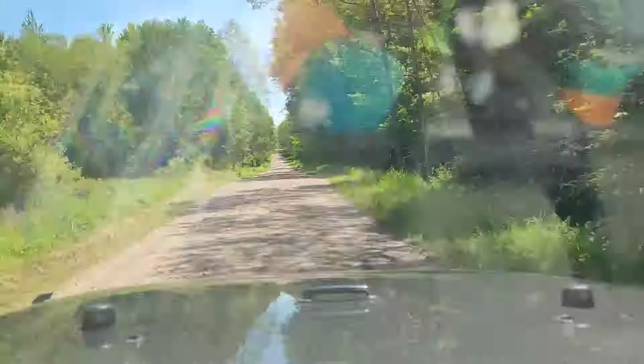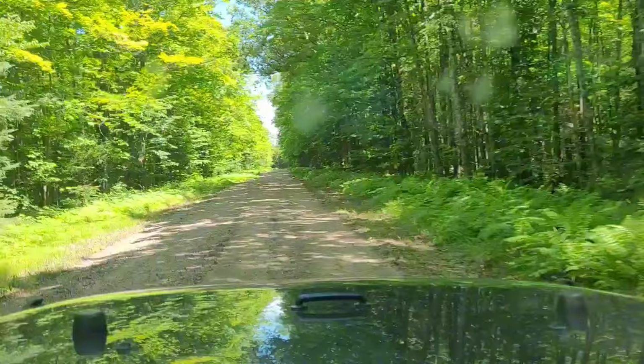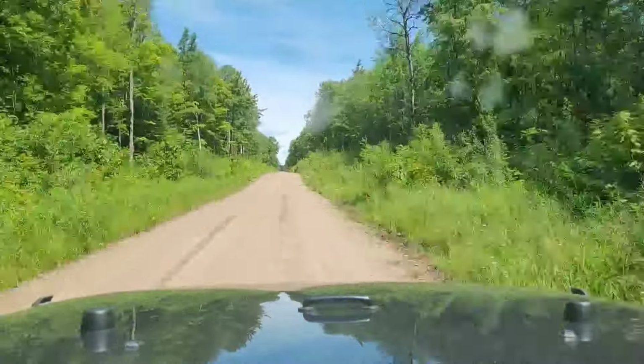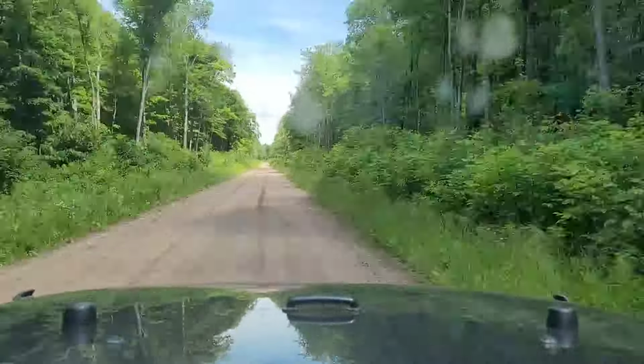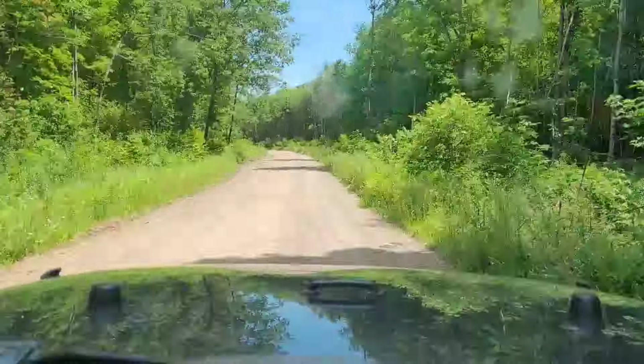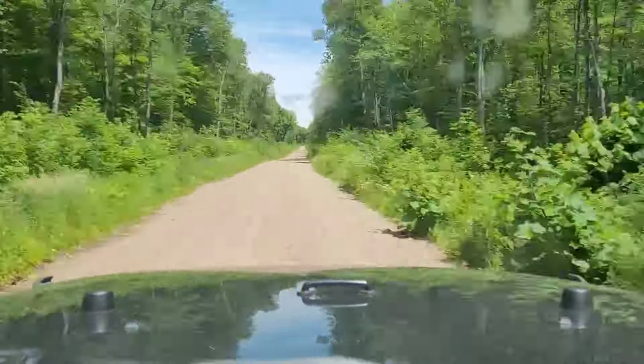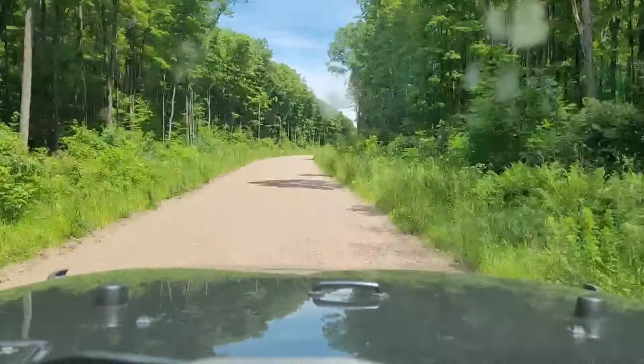The trail that's marked out on Onyx did start on pavement for a few miles, but then it quickly turned into this gravel road here. It was pretty wide, pretty manageable to drive on, and we drove on that for a little while before it inevitably did turn into a two-track road. But a very large portion of this trail is nice, relatively smooth, wide trails like you see here.